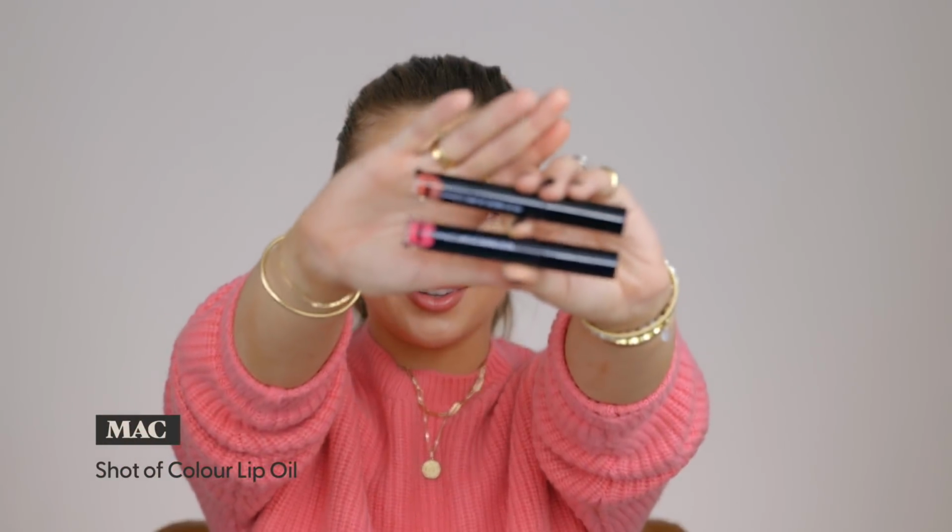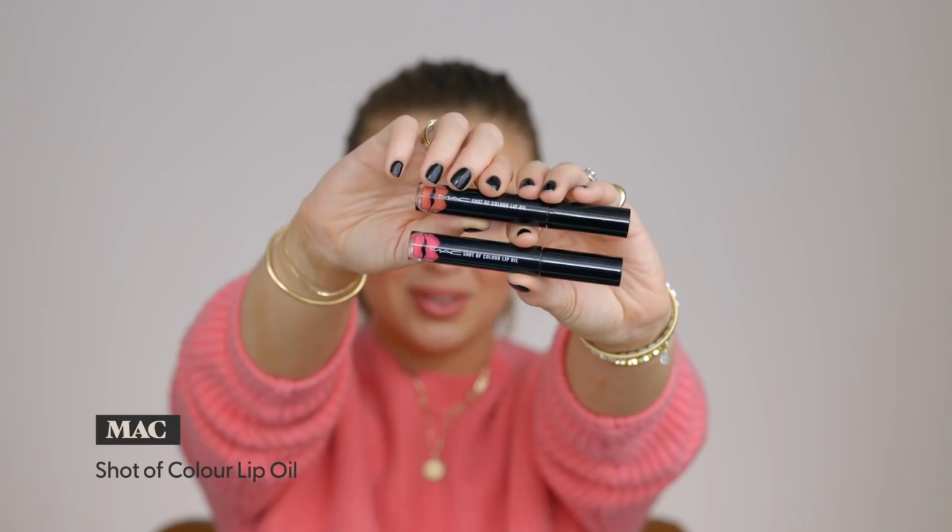Another big launch from 2020 and products that I continued to buy. Oh my God. I bought so many of these, you guys, and wore them so much this year. They were the MAC Shot of Color lip oils, and I remember when I discovered them, I actually found out that they were a new launch in Canada, but that they had been launched in other regions and countries way before that, like in 2019.